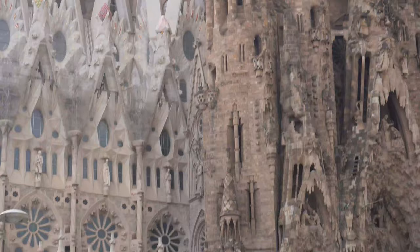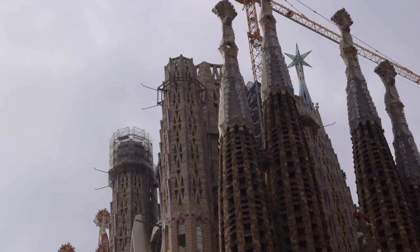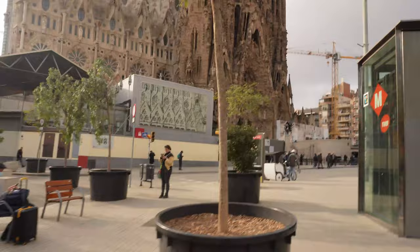So much detail. And it's still under construction since the 1880s. But yeah, we're gonna try to get in. I heard you need tickets before. Is that true? That's what they say. If we don't, we don't. If we do, we do.